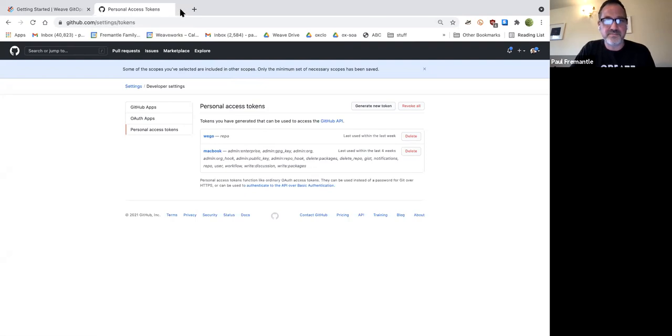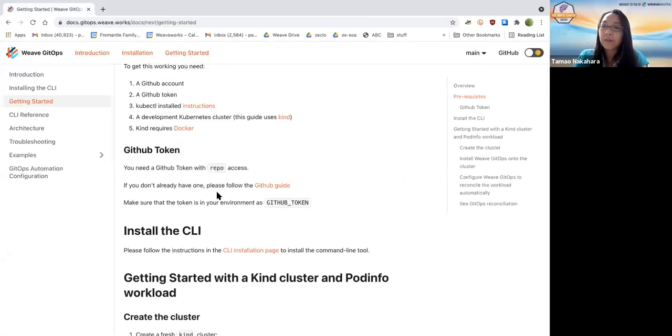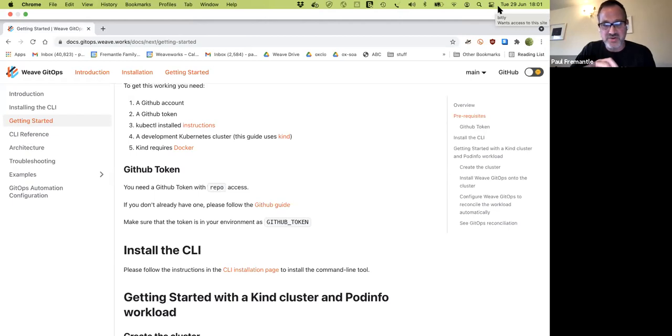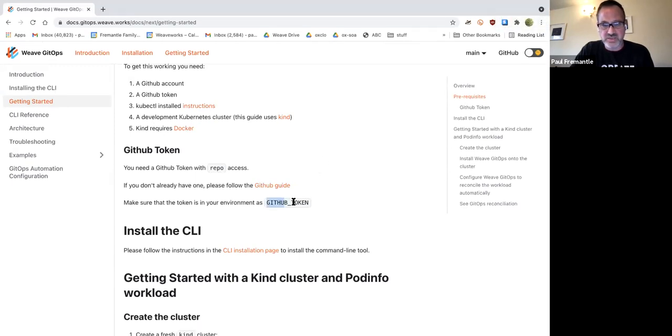We have a question. Other than the repo, what should the token be granted access to? Sorry. It doesn't need any other access, just repo access. That's the only one it needs. And you need to export that in your command line, like put it in your bash profile or basically do an export and put it into your environment as GITHUB_TOKEN.